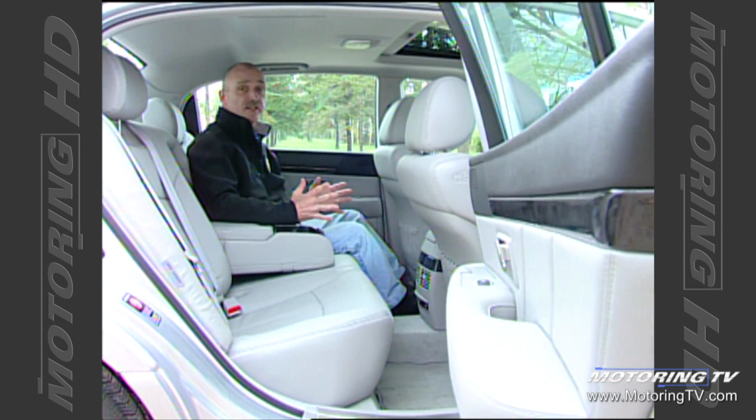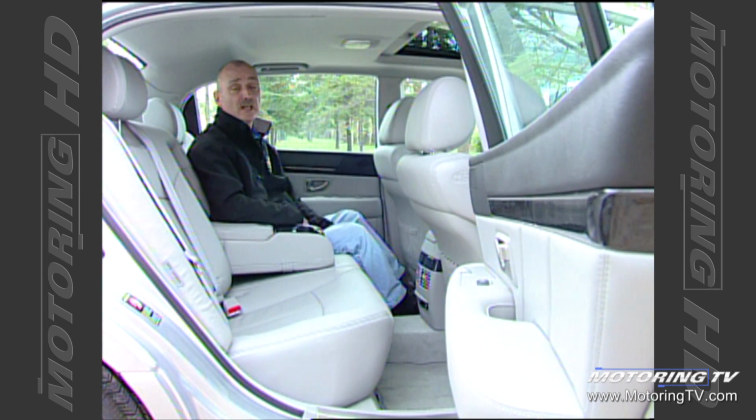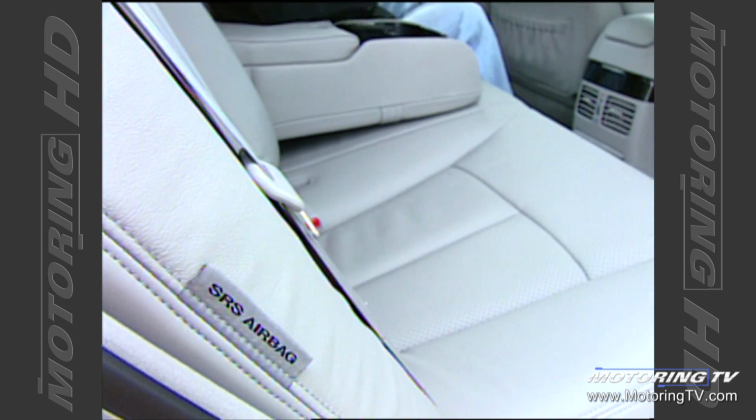There's a ton of space in the back of this Amanti, plenty of toe room, knee room and headroom, and it's wide enough to accommodate 3 adults in a realistic fashion. There is, however, one thing that really stands out. Standard side seat-mounted airbags for the rear seat riders.